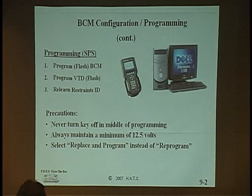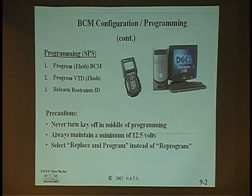Okay, never turn the key off in the middle of programming. Always maintain 12.5 volts. Select replace and reprogram. Circle that, guys. I've had several calls, everything from PCMs to radios to the hotline, and the guy replaced the part, but he went to program. He selected program on the TechLine terminal instead of replace and reprogram.